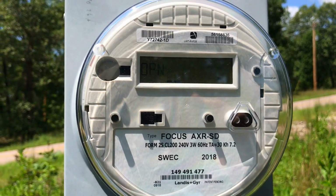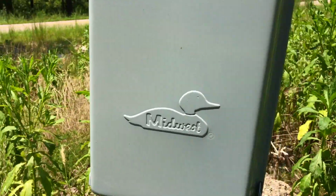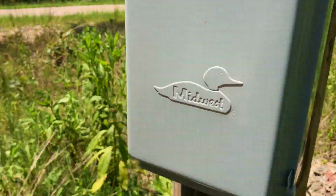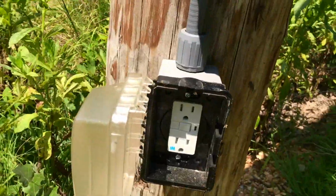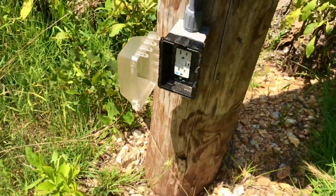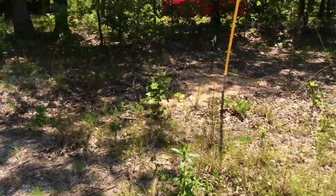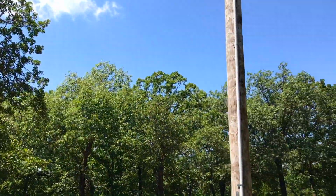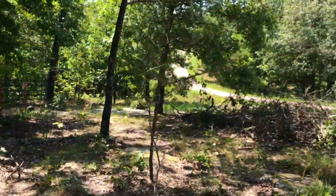Take a look at that. Okay, so you've got 100 amp service right there, which is really cool. And you've actually got, wow, a weather resistant circuit breaker right there. So someone spent a couple bucks on this. I don't see any sign of the power running to the little cabin. It looks like it stops right there at the meter where the box and the plug-in is located.